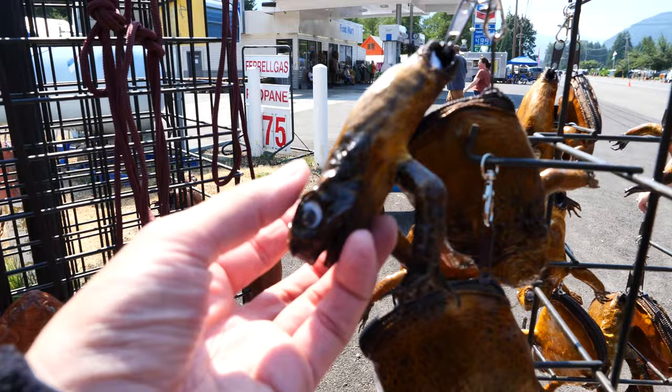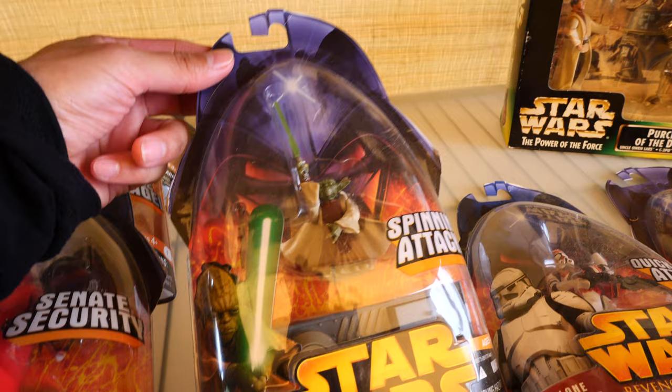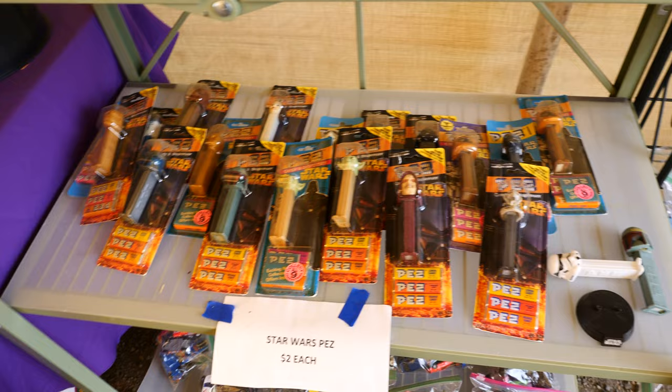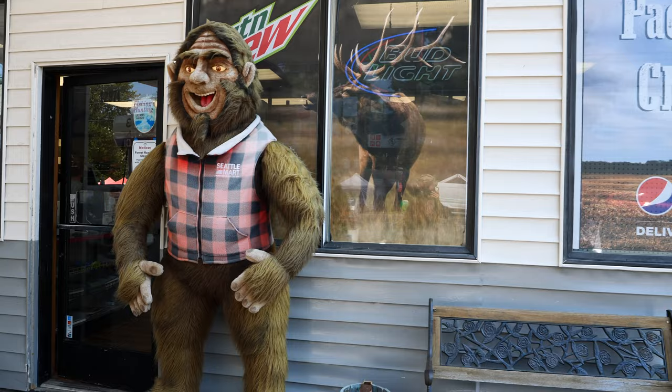Look at all the Star Wars stuff here. We got Yoda, Obi-Wan, a bunch of Star Wars. All these Pez dispensers. Good place to find Star Wars stuff. Oh look, we got two Sasquatches. And this guy looks like he has a little sig behind his ear. Wow, it seems like everybody has a Sasquatch carving.